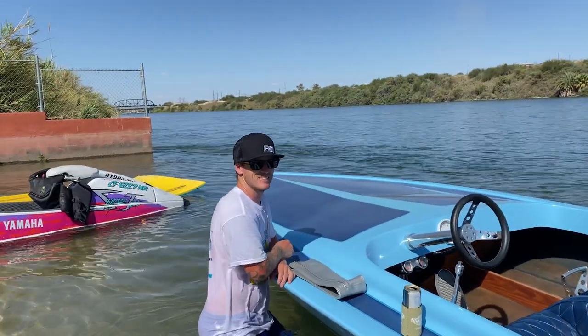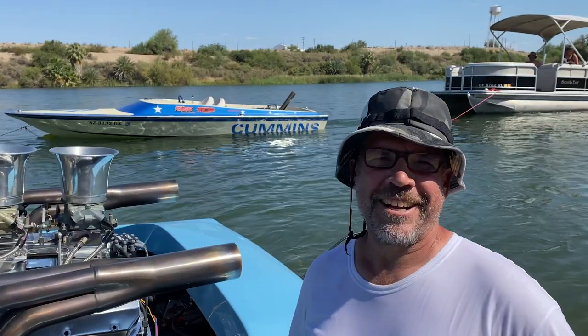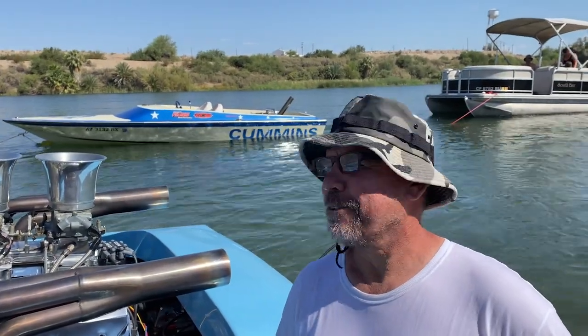I've lived in Havasu 22 years. I've never been on this portion of the river. Thank you for inviting me down and sharing this with me because this is a cool experience. Dude, I had to bring the Cummins boat and put it on the river. This is the first time it's ever been on this part of the river. I dig it. It's pretty cool. I like your little spot.